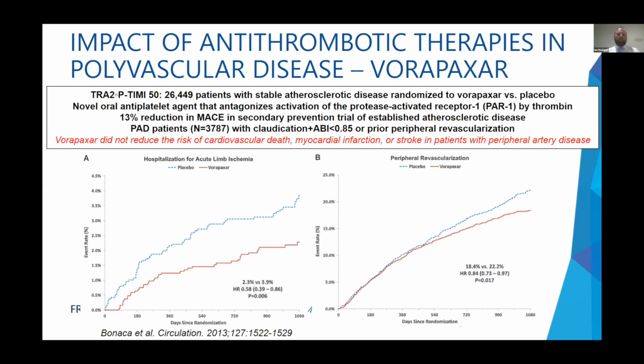Now, not in the overall trial, but in this particular analysis, Vorapaxar did not reduce the risk of CV death, myocardial infarction, or stroke in patients with peripheral arterial disease. But what we do see in this sub-analysis, and again, this is a post-hoc analysis, is that for patients with hospitalization for acute limb ischemia, the risk was much lower with those on Vorapaxar compared to placebo. And similarly, the risk for peripheral revascularization was lower on Vorapaxar versus placebo. So again, more intensive therapy, in this case with a novel PAR1 inhibitor, was shown to improve peripheral outcomes essentially in patients with polyvascular disease.